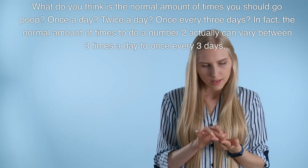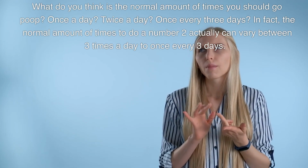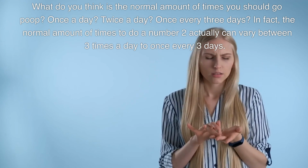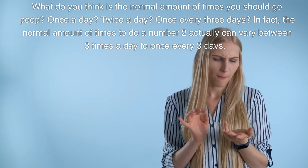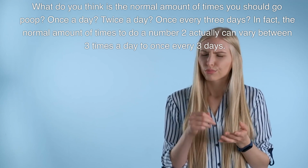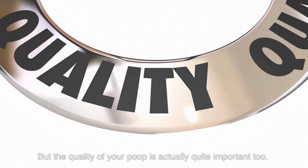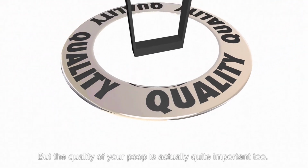What do you think is the normal amount of times you should go poop? Once a day? Twice a day? Once every 3 days? In fact, the normal amount of times to do a number 2 actually can vary between 3 times a day to once every 3 days. But the quality of your poop is actually quite important too.